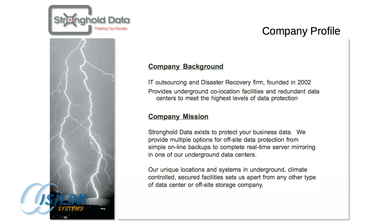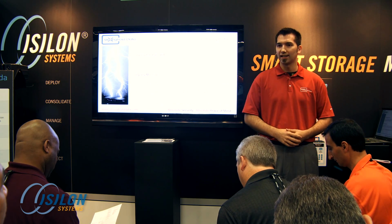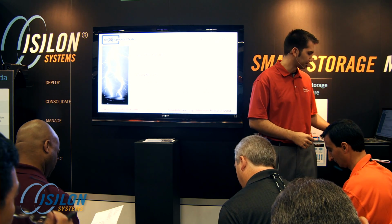In any form, we have everything from file level based backups all the way to server real-time mirroring in our data center to complete IT infrastructure replication.